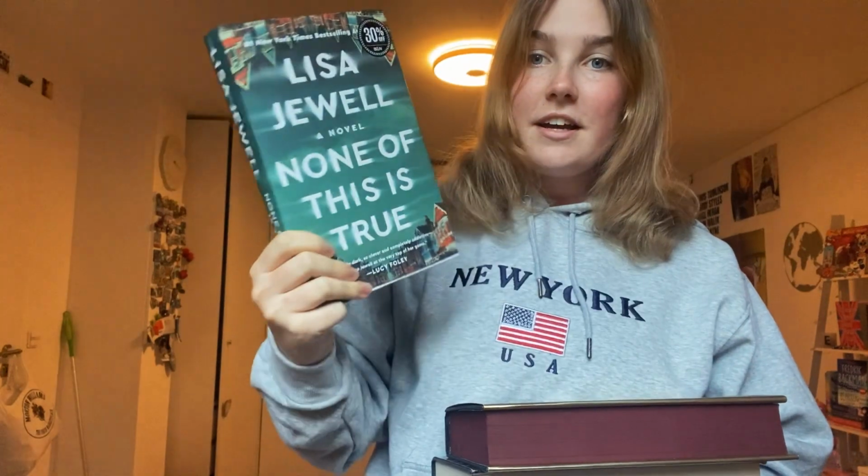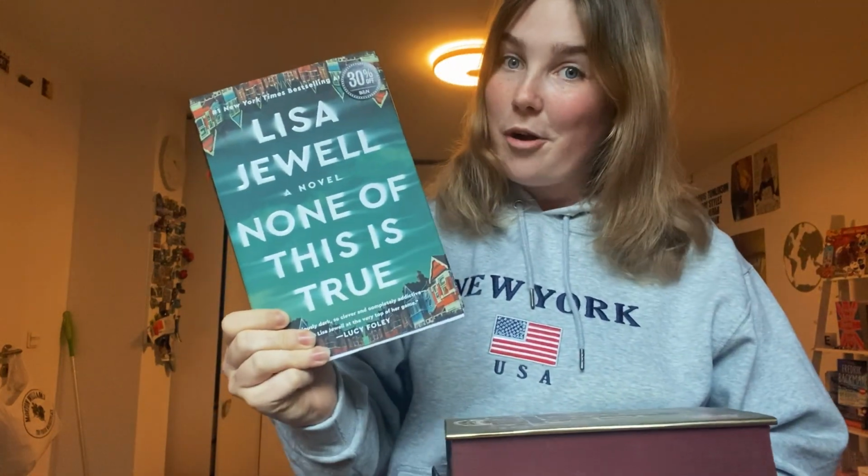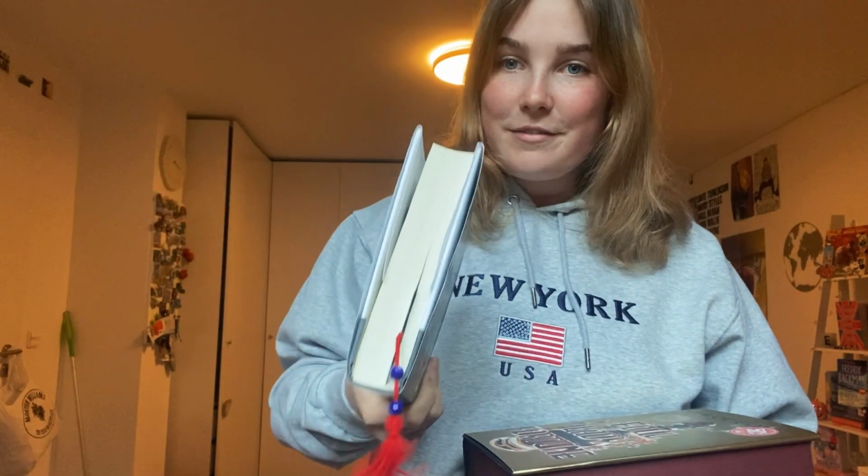Then I got None of This Is True by Lisa Jewell. I got two Lisa Jewell books, I didn't even realize that. This is her new release. I had to buy it instantly. And listen, I will not take that sticker off because I bought it at Barnes & Noble, and I love that for me. So no comment please. I've already started reading it.